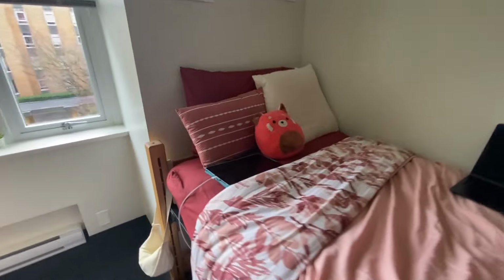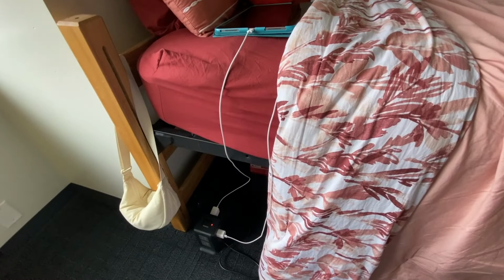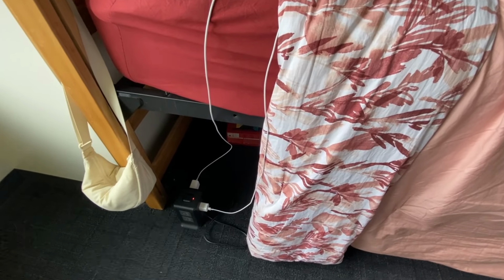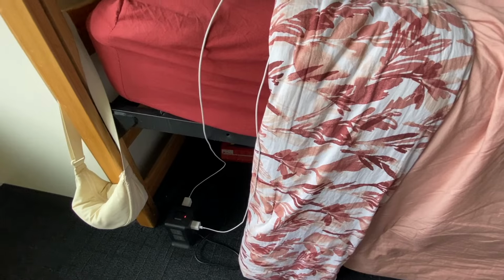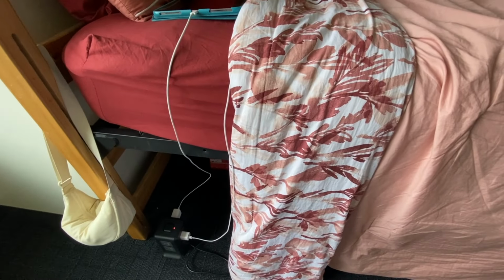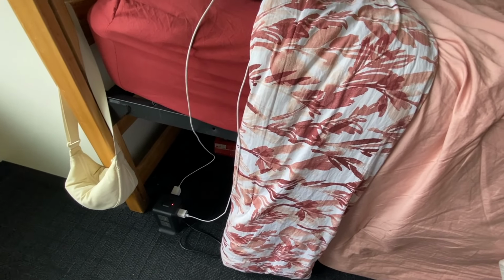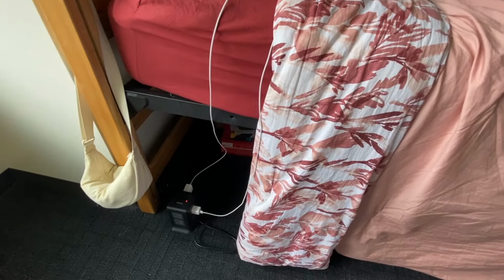It serves its purpose. And then just down here, I have, is it an adapter? I forget what it's called. That thingy. I got it from Amazon. I would personally recommend, depending on what you like, the longer ones instead of a tower, just because I find this is a bit of a hassle, but I still use it regardless.